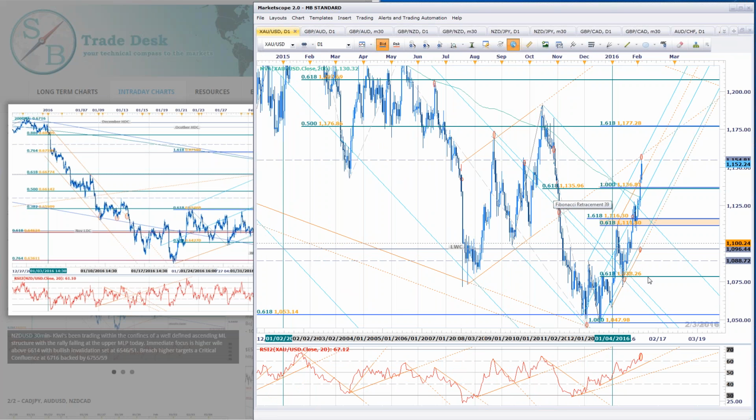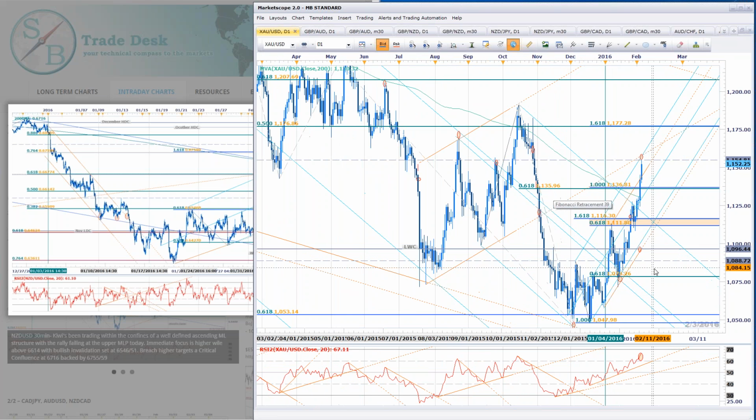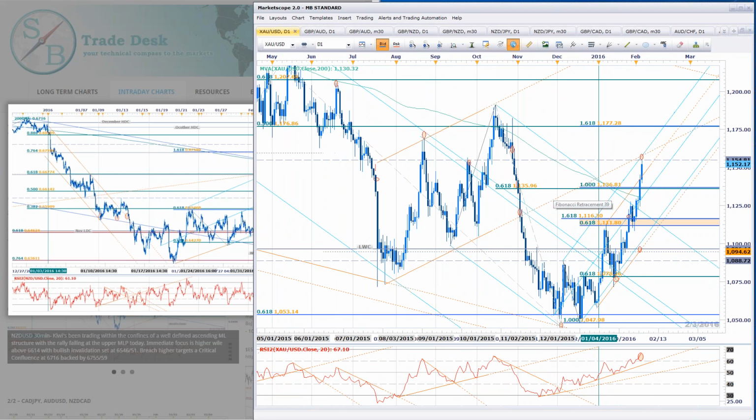So gold levels, again, rather clear. Maybe look for a stretch higher into US trade, but I'll broadly be looking for a pullback here to get back on the long side.